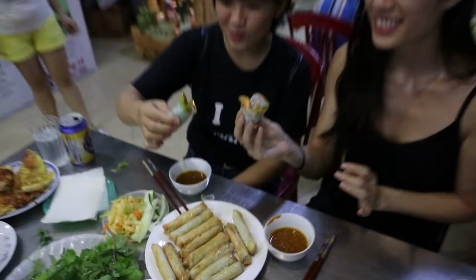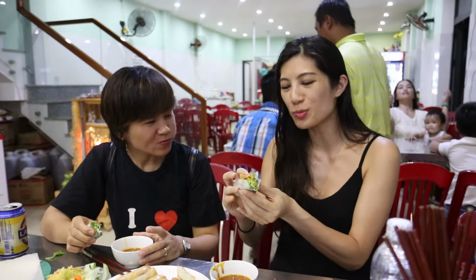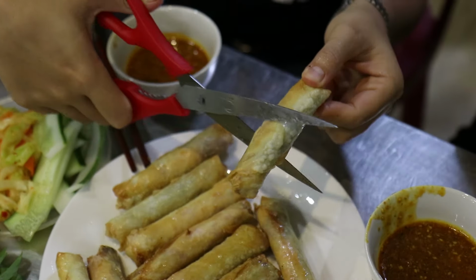1, 2, 3. Cheers! That's super yummy. I can completely understand why this is Kim's favorite place. That peanut sauce, which is salty, peanutty of course, with that fresh veggie as well, all wrapped in that soft roll. Delicious. Here, that is the spring roll.